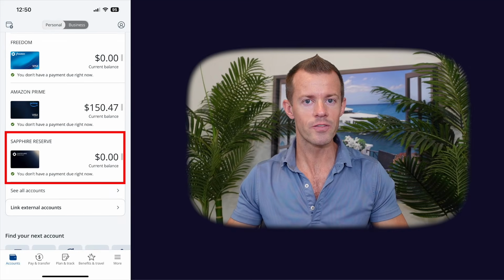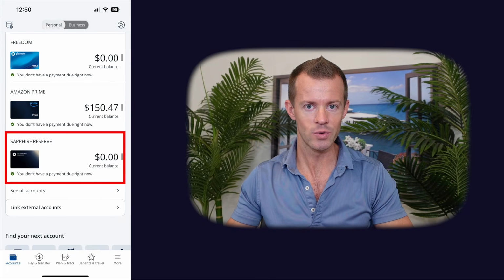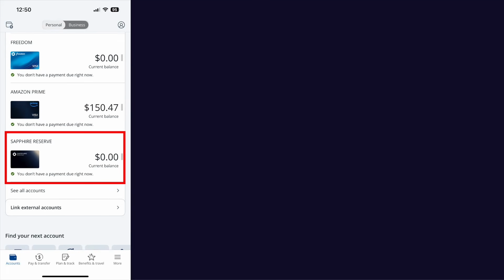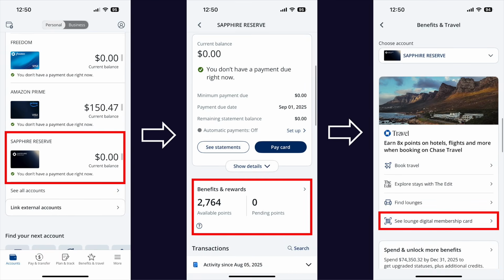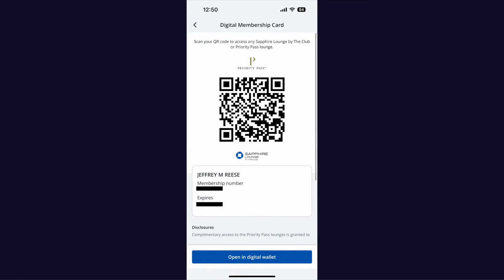From mid-2025 onward, here's what we have to do now. Log into the Chase mobile app, not the Priority Pass app, select your Sapphire Reserve card, scroll down to the Benefits and Rewards section and tap on that, and then on the next screen, also scroll down a bit until you see the Travel section. That's where you'll discover an option that says See Lounge Digital Membership Card. So if you tap on that, you will see exactly that.